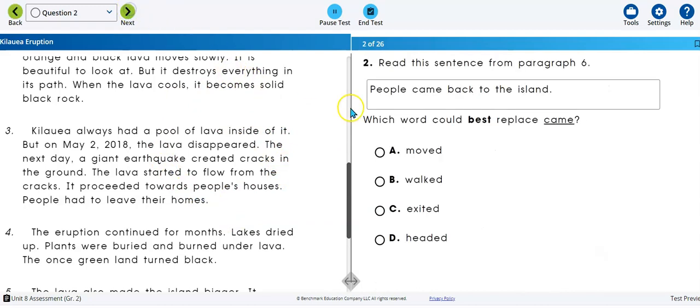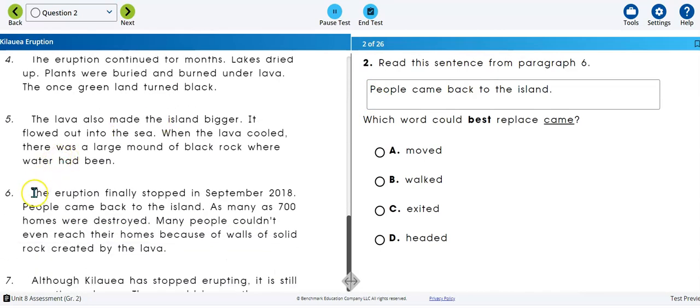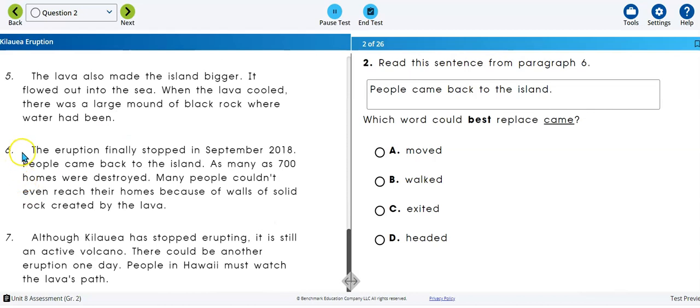All right, question 2. Read this sentence from paragraph 6. So remember, first thing you should do, go to paragraph 6, reread paragraph 6. Come back to the question. People came back to the island. Which word could best replace came? So people came back to the island. So instead of them coming back to the island, what did they do?